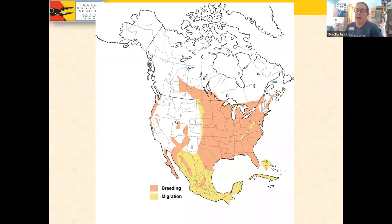So here's that range map of purple martins again. And helpfully this range map does show all of North America, including Mexico. And you can see here that they're quite common, quite widespread in the eastern half of the United States, and then have very scattered locations here in the West. And then the yellow is migration.